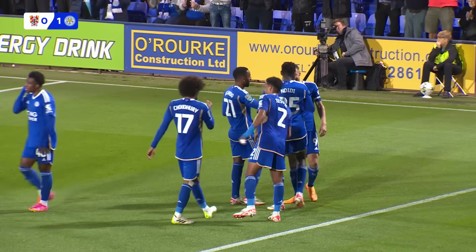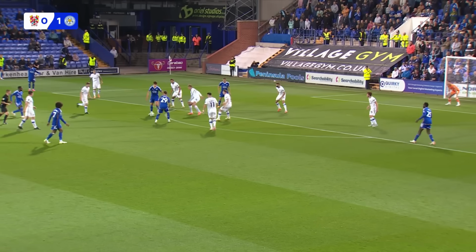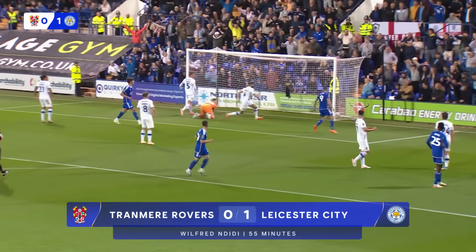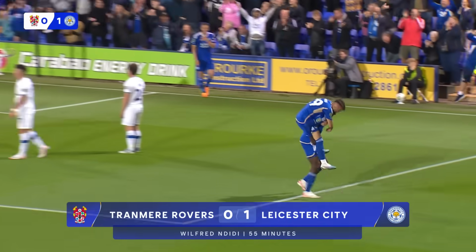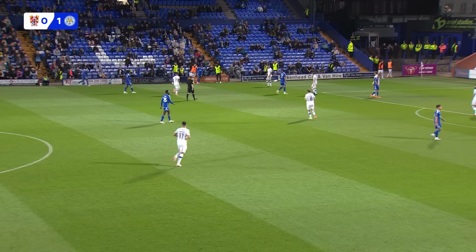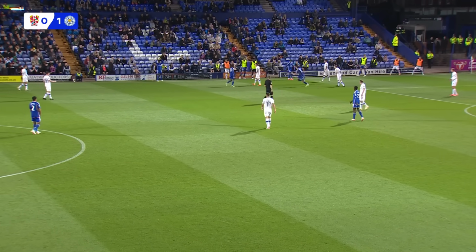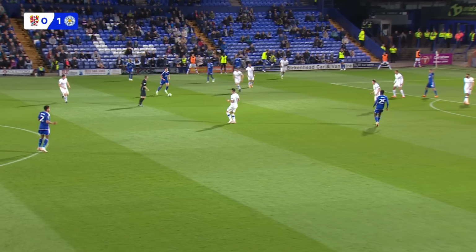Patient build-up, lovely one-touch football. And Ndidi, it may have been a cross, who knows, but in the end it's ended up in the back of the net, and Leicester have broken the deadlock at Prenton Park. Well, that's a great finish if he's meant it for Wilfred Ndidi. That's a proper half volley into the far bottom corner. All started off on this left-hand side. And it's at that point when he pushes it past the full-back, can he find the pass? Instead he has another touch and just unfortunately pushes it too far and out for a goal kick.